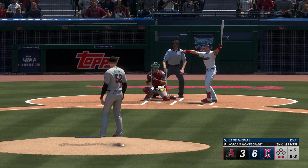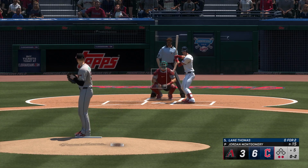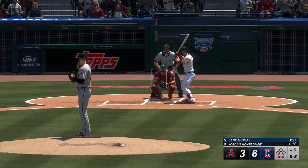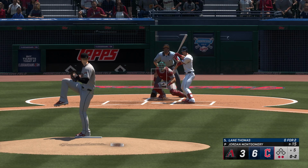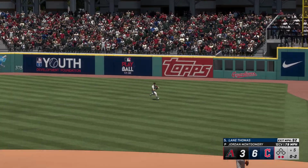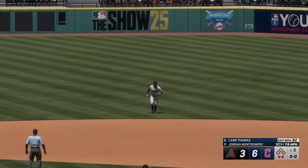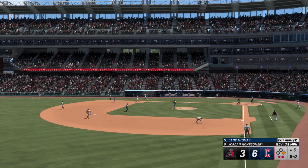And that's in for a strike. No balls, two strikes. Line drive, and that's a base hit to right. And that keeps the inning alive.